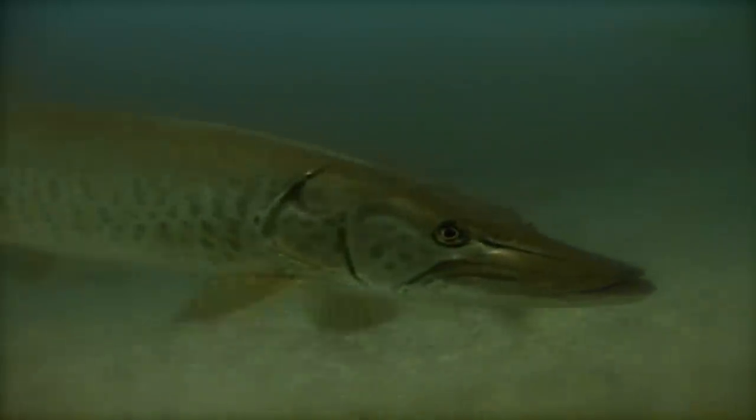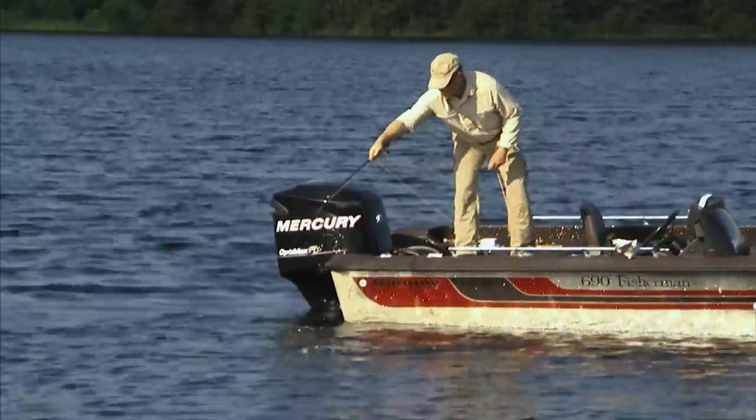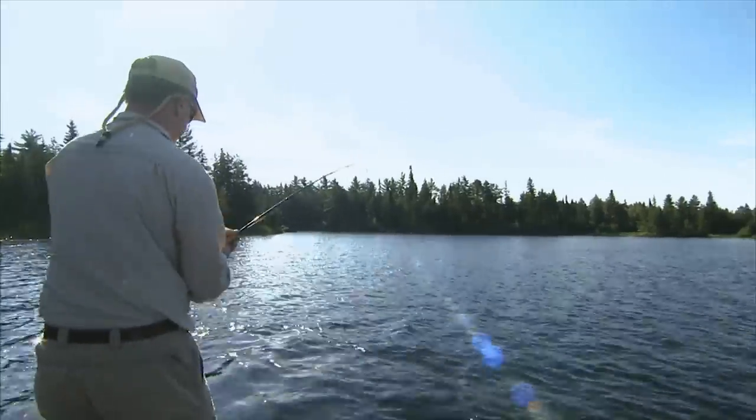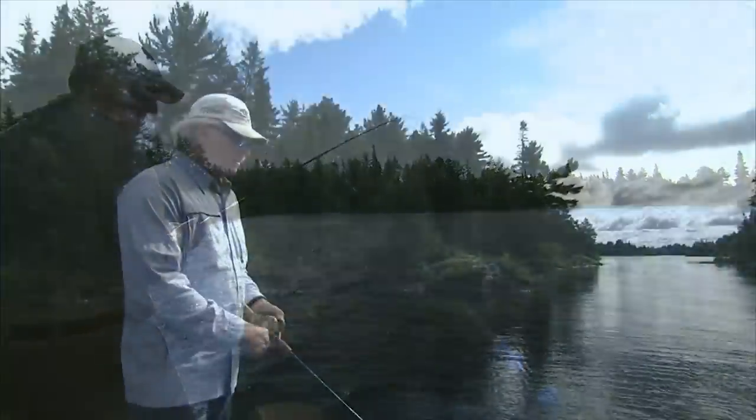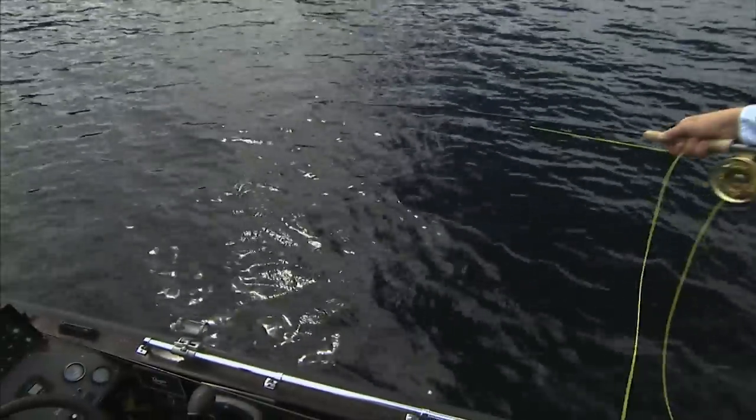Musky are the top predator in the lake, and they have no fear, even of your boat. It's very common for the fish to follow right to the side of the boat and then take your bait. Watch as Don instructs me on performing the circle technique, which is meant to entice the fish to eat the fly.